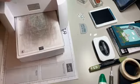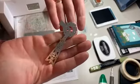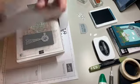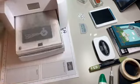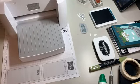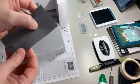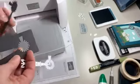And then one of the dies that I think is super cute is this windmill. Look at this windmill. So sometimes when Stampin' Up! comes out with stamp sets, there's no windmill stamp image in the stamps, but then the dies have the fun accessories. We saw that with the Hey Chick bundle stuff. And so even though there's not a stamp for this, it's a super cute windmill.